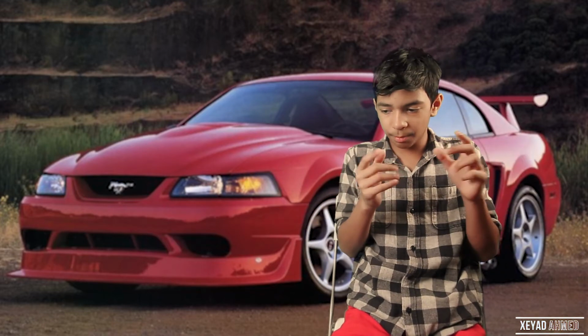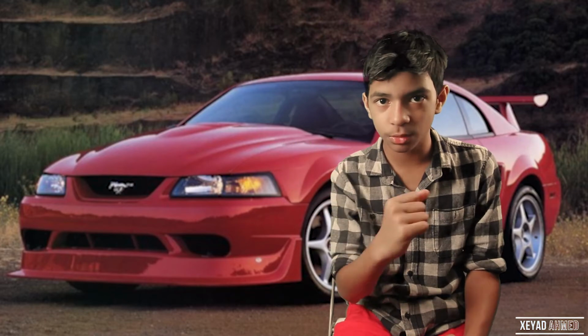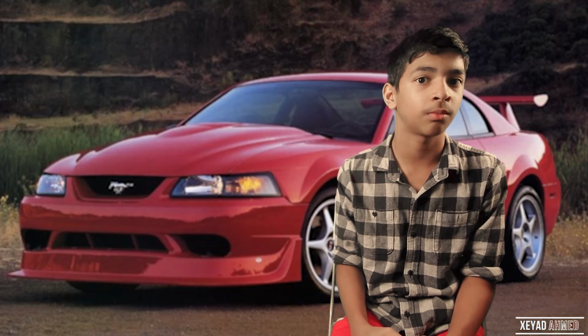It added more weight to the front of the car, making the handling a bit crazy, basically. And the car didn't handle very well. That's when the 2010 model came out.